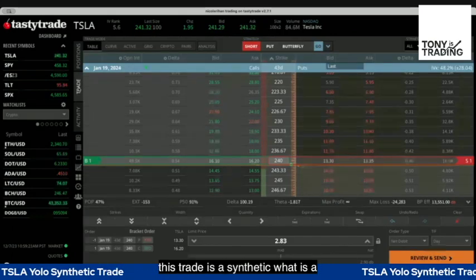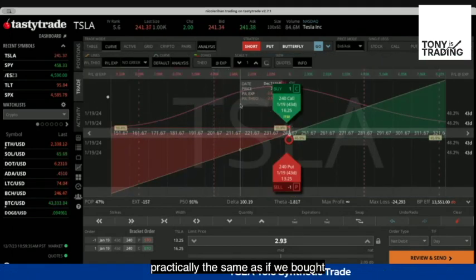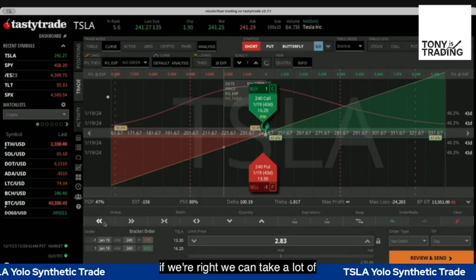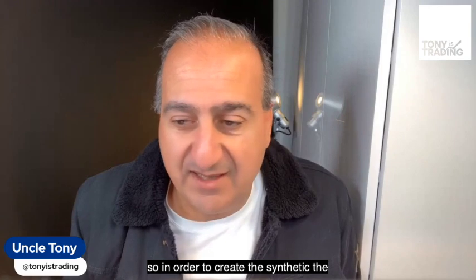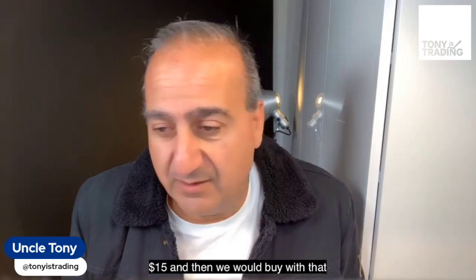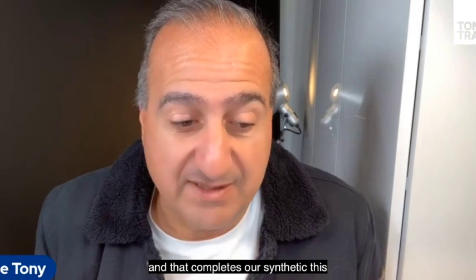This trade is a synthetic. What is a synthetic? A synthetic is a fancy name for an options trade that replicates long stock. So actually, this trade is practically the same as if we bought Tesla stock. The main difference is that if we're right, we can make a lot of moves to eliminate the risk that we can't do with long stock. So in order to create this synthetic, the first thing we would do, we would sell the 240 put, and we would collect around $15. And then we would buy, with that credit, the 240 call, and that completes our synthetic.